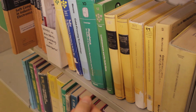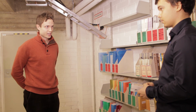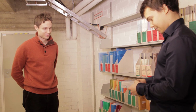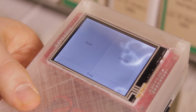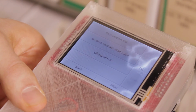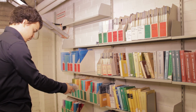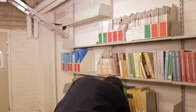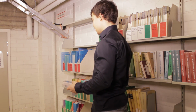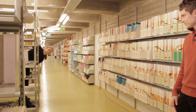Psst. Here, try this. What's this? It's an RFID-based book locator. Oh, neat. Yeah, please turn it on. Hey, I found it. Thanks, guy. You really saved my day. Hey, what's this noise? It's getting kind of annoying. Sorry. My bad.